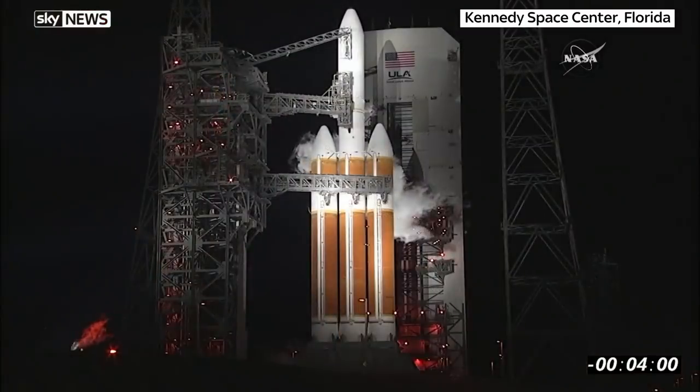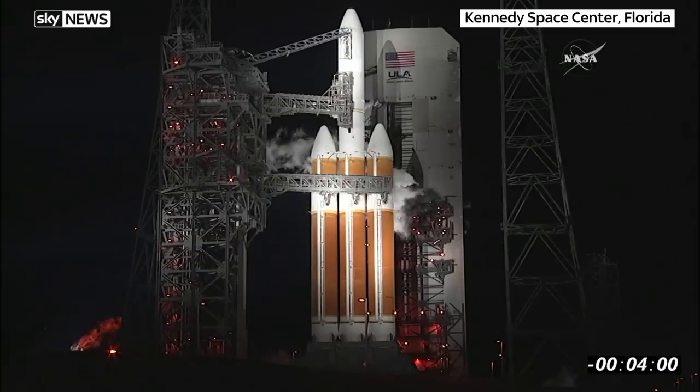And we have about 30 seconds remaining in our hold in the T-minus clock. After that, the L-minus and the T-minus clocks will be synced up. You're looking at a live shot of the Delta IV Heavy rocket poised for liftoff from Space Launch Complex 37 at Cape Canaveral Air Force Station.